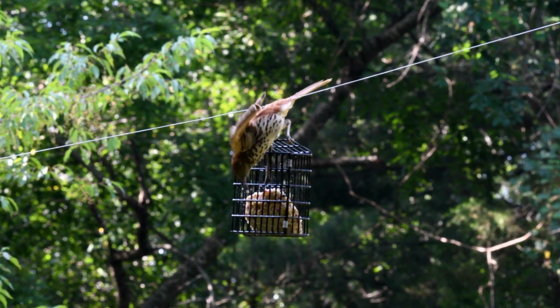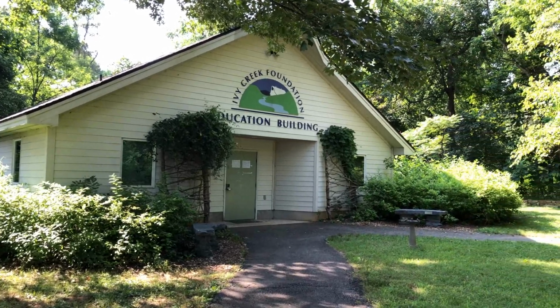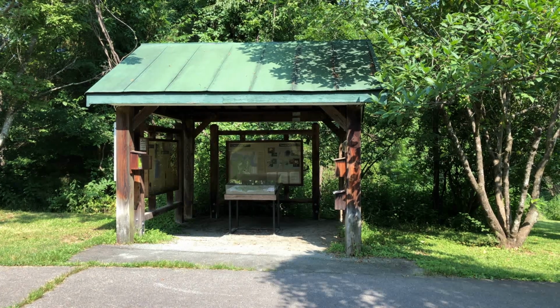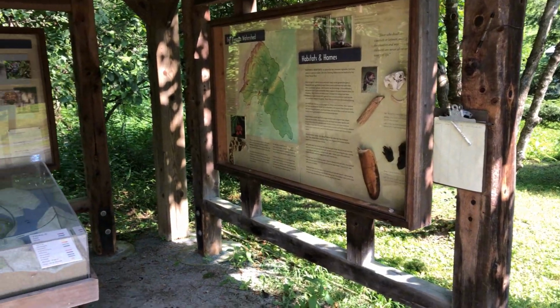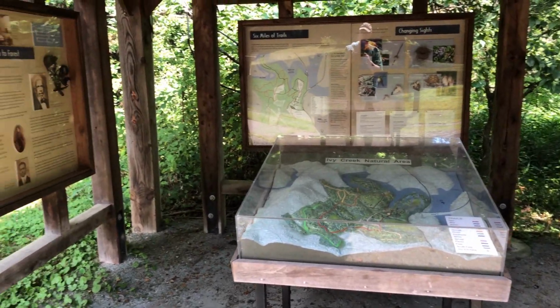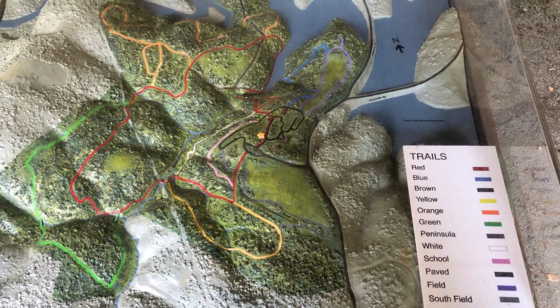There's also, more recently, an education building where they hold classes and where the administration works. There's also restrooms and a kiosk with information that contains maps and all for the 6, 7, 8 miles of trails that are here. Those trails, of course, meander through several hundred acres of woods, and you can walk some of those trails. You can walk along the Ravenna Reservoir area. So there are things to see there.